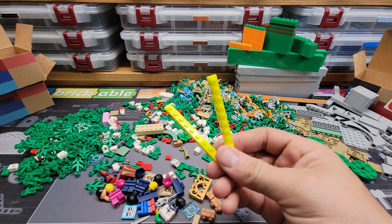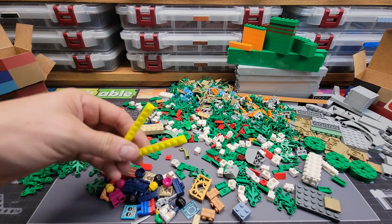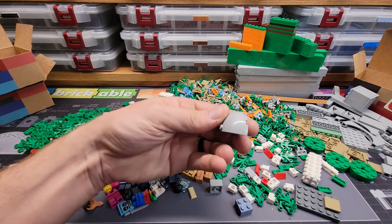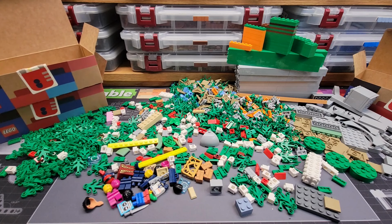Highlighter yellow, always cool. I don't know what I'll ever use these for, but for some reason I can never pass up on these. So as you can see, lots of chaotic stuff. And, oh, this is another cool one. Just one. Lots of chaotic stuff, but a good take-home nonetheless. And so I've got a lot of sorting to do and a lot of parts to put away.